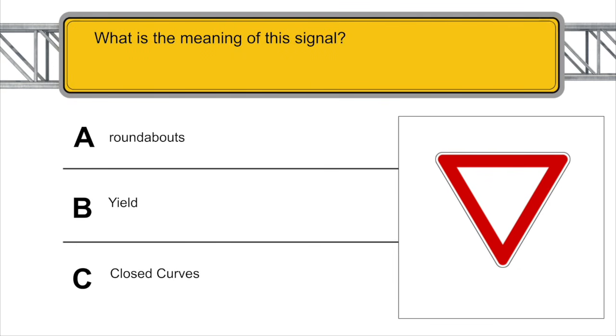What is the meaning of this signal? Yield.